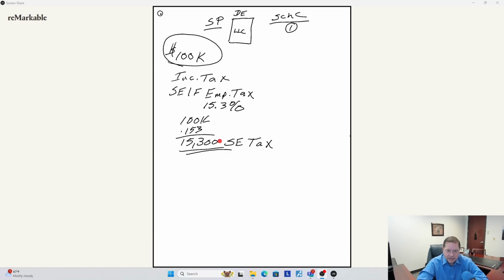No, it doesn't matter how many deductions you have on Schedule A. Okay, it doesn't matter how many dependent credits you have. This $15,300 is based off of the bottom line of your business, and that was what? $100,000. So, what is the answer? Let's just say that we have the same situation. We have a limited liability company currently taxed as a sole proprietorship. Well, the answer is to not be a sole proprietor. Instead, let's be an S Corp.